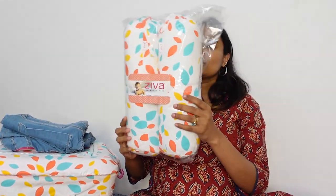So the first thing which I'm going to show you guys is the two pillows. It is a rolled pillow, like a cylindrical pillow, which you can use while the baby is sleeping, so that they do not roll over to the other side or to the left. We can keep this for safety, which is very useful, a product which you can get in the kit. So this is the first item which I'm showing you guys.